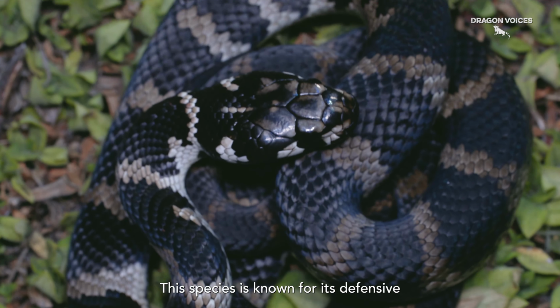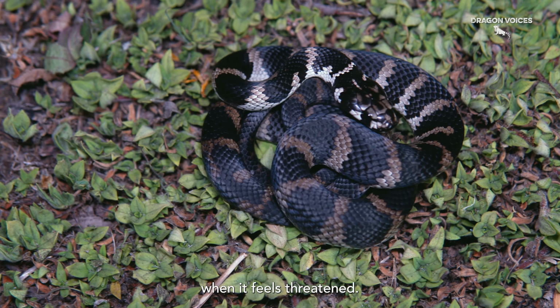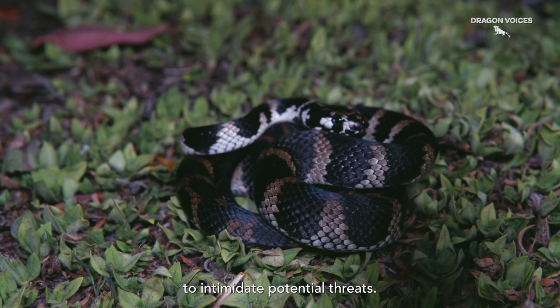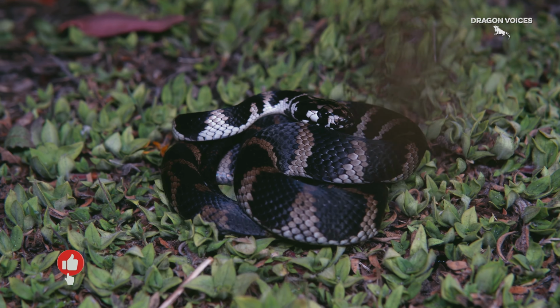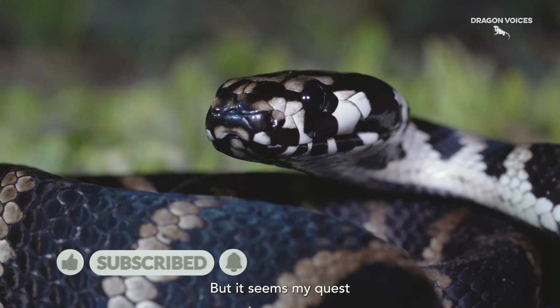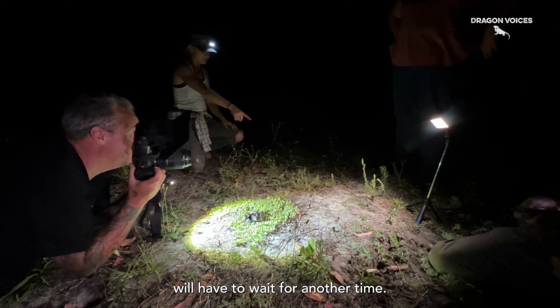This species is known for its defensive and nervous behavior when it feels threatened. It'll coil back just like this in a bid to intimidate potential threats. It's definitely the species my newfound friends here came to see, but it seems my quest for the diamond python will have to wait for another time.